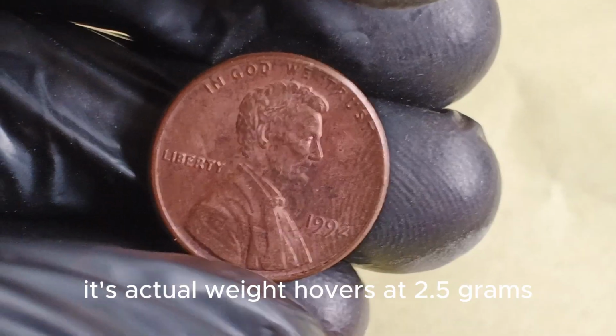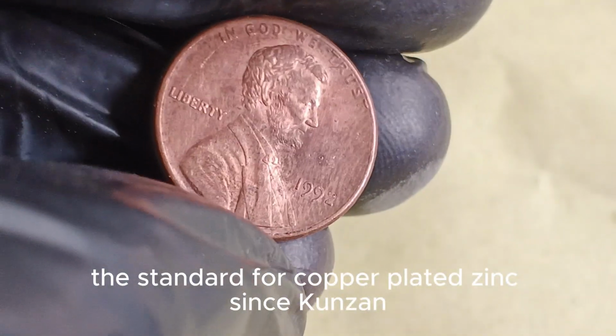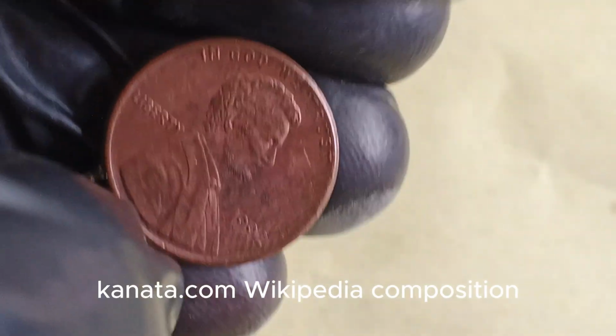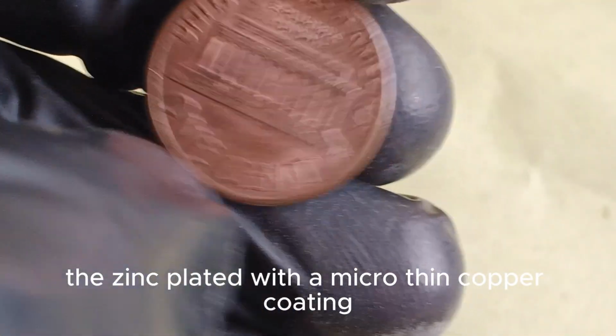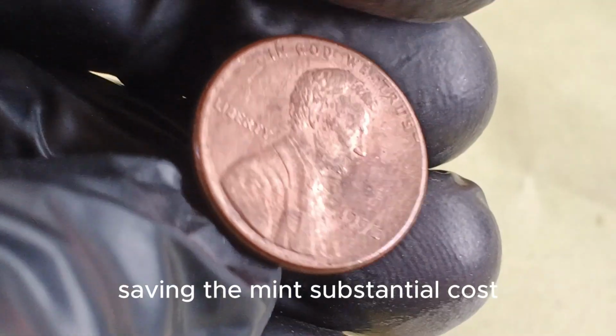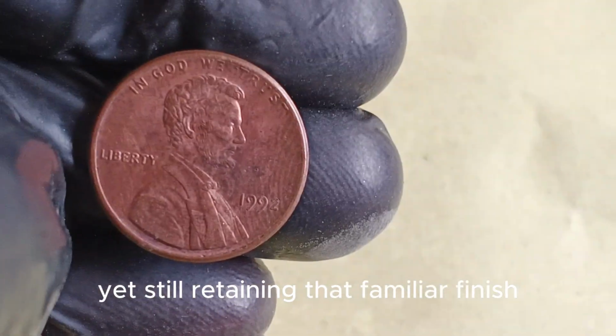Its actual weight hovers at 2.5 grams, the standard for copper-plated zinc cents. Composition: the zinc is plated with a micro-thin copper coating, saving the mint substantial costs versus earlier solid copper cents, yet still retaining that familiar finish.